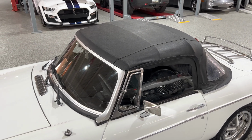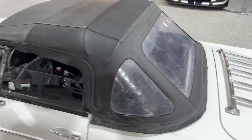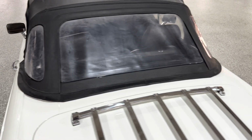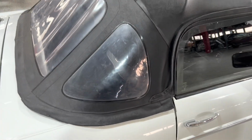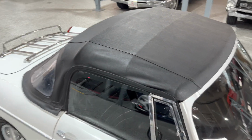All right, here's the top. We'll give you a quick little walk around to the top so you can see what it looks like. It's in really nice shape. Obviously, it's been changed. Could use a little bit of polish on the plastics there to kind of brighten it up, but most of the time you got the top done anyway. It's definitely in excellent shape.